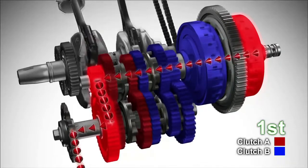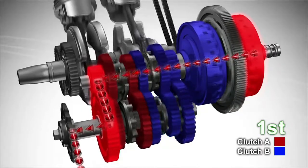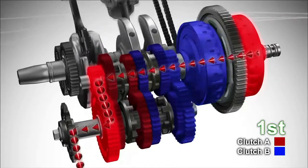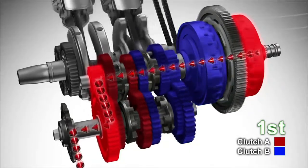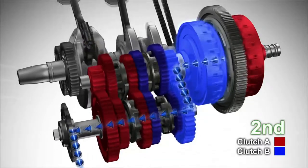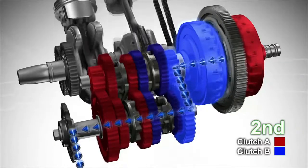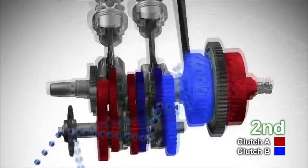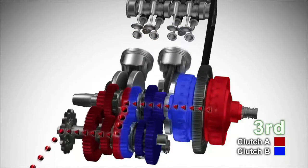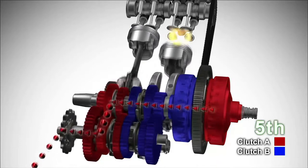Now it's time to shift up to second gear. Even-numbered gears are shifted from neutral to the second position. At this point, clutch B starts engaging, while at the same time, clutch A disengages, and the associated gears are put into neutral. This completes gear shifting from first to second gear. Since the two clutches are engaged and disengaged without interruption, gear shifting is completed in a seamless manner.